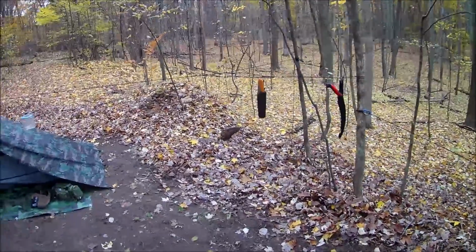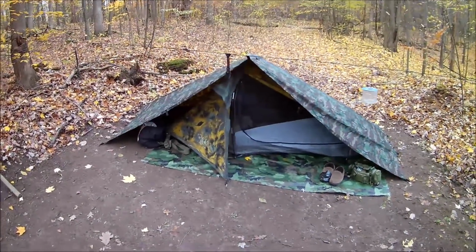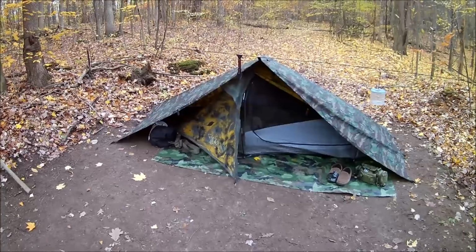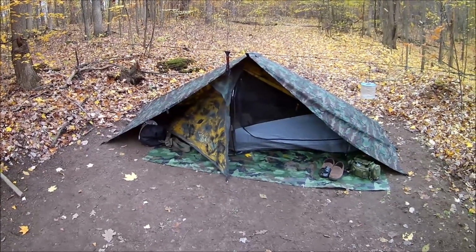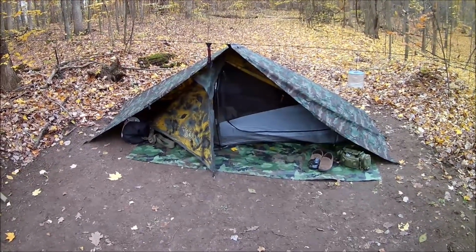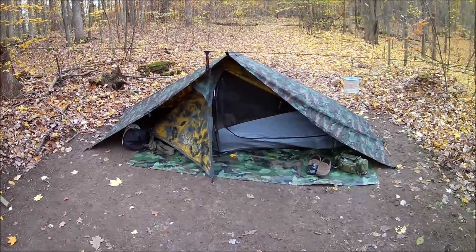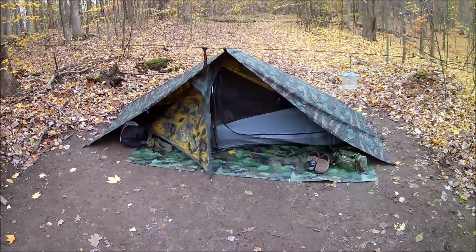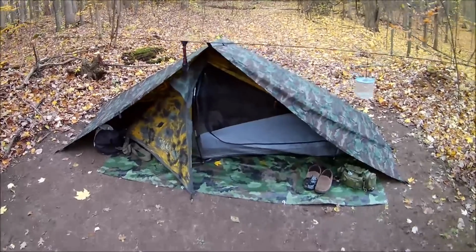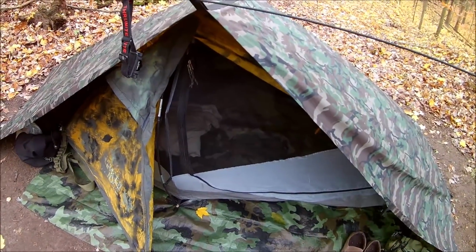Got a couple of our tools hanging up. Here's my setup. Totally different than what I'm used to, but you gotta try something different once in a while. You can't always have the same old, same old. And it works good because it's gonna help hold some heat in too. It's supposed to be down to between 30 and 32 degrees Fahrenheit tonight, so it'll be a little chilly maybe, but I got my military sleep system in there, and probably can't see it.